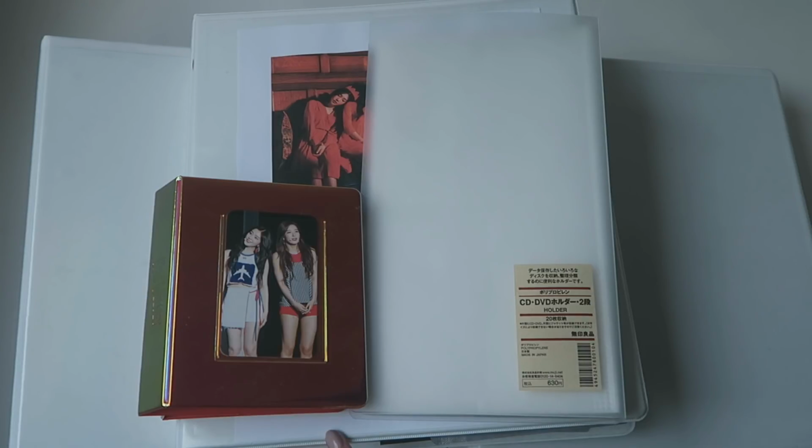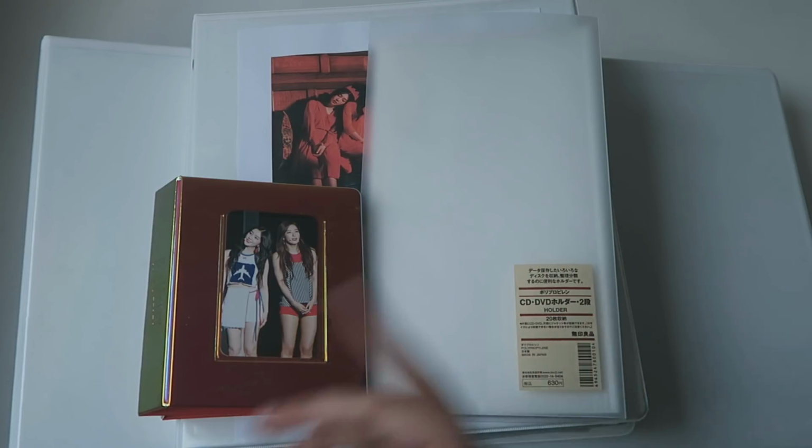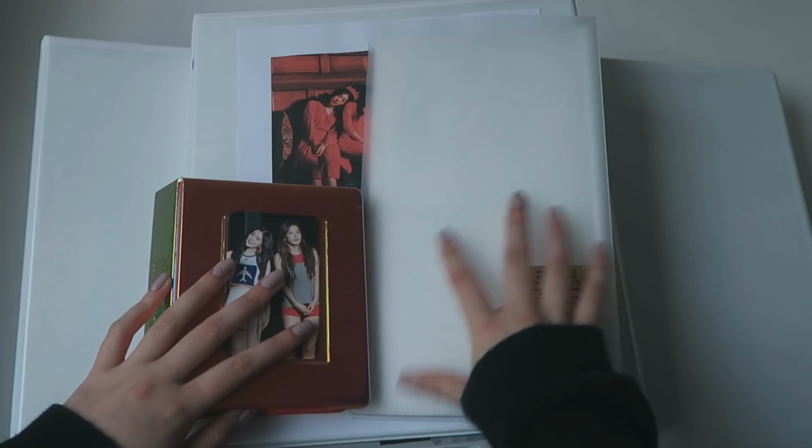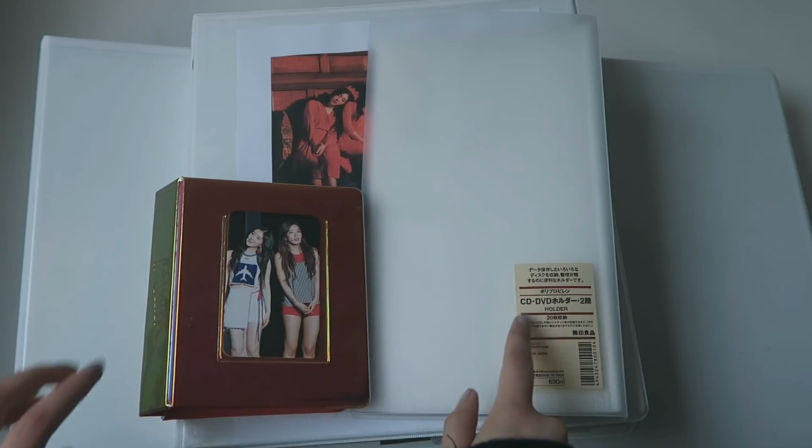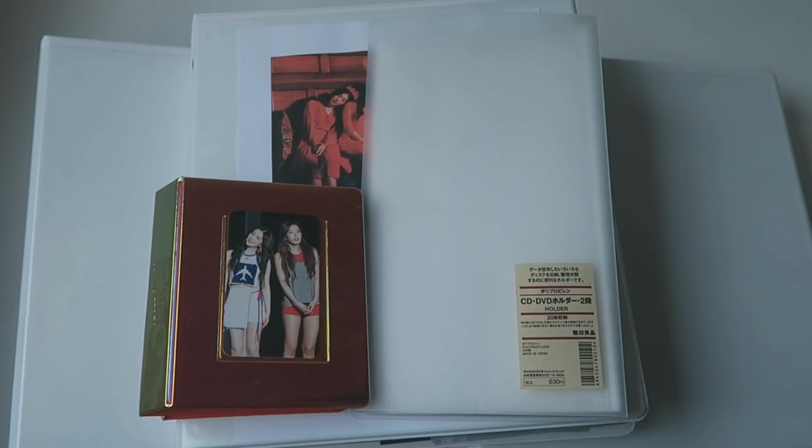I'll be doing Red Velvet first. I think I'll just be going through the same order I did for the last update, but whenever it gets to a group that one of the small binders have stuff included in it, I'll bring the other binder up. So yeah, let's get started.